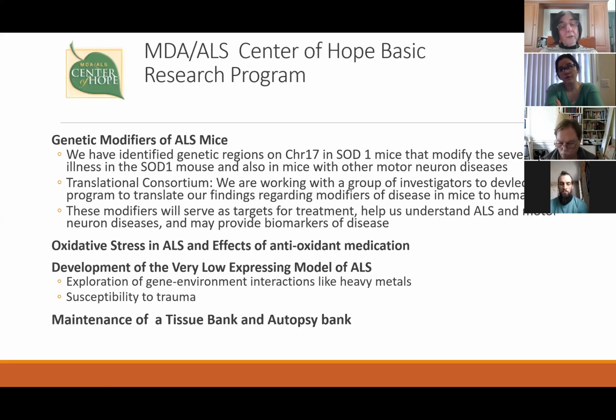And so we're looking at the ALS population, and we're looking at the effect of, and asking questions like, is there increased oxidative stress? Does it differ with different flavors of ALS, people who are predominantly bulbar, women versus men? And does radicava actually have an effect on that level of oxidative stress?